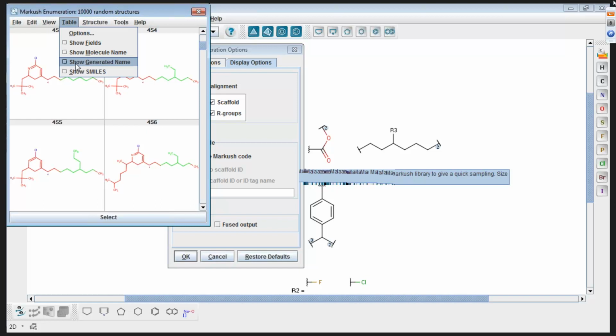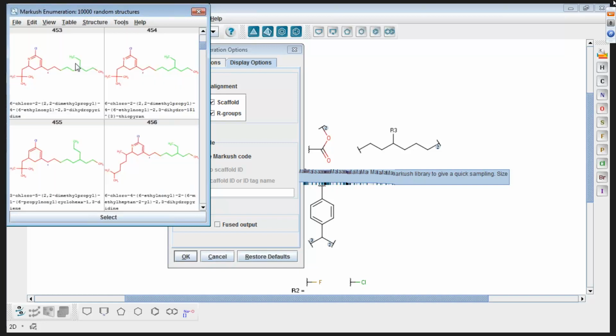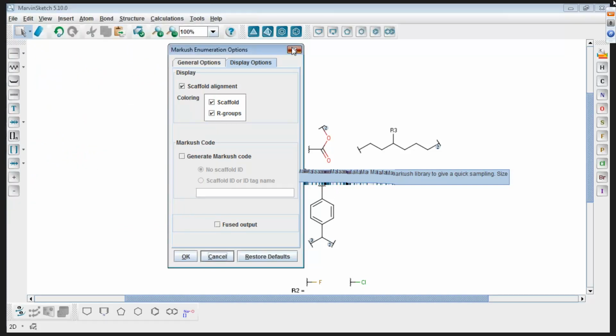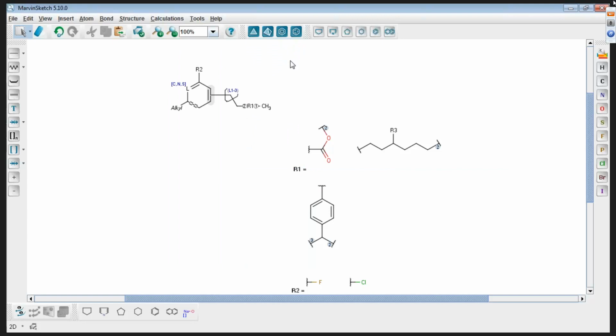We can generate names and SMILES, systematic IUPAC names and SMILES, and we can save it for later. So this is pretty handy if you do compound enumeration.